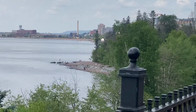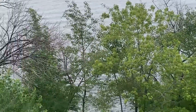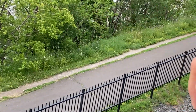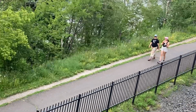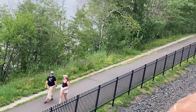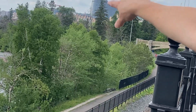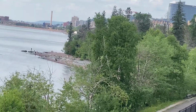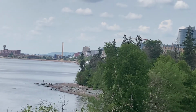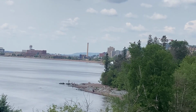Okay, this path below on the other side of the fence is called the Lake Walk. It's set up for people to walk and people to bike, and it goes out about 2 miles to our left, and then it goes all the way down to the aerial lift bridge. That area over there is called Canal Park. There's retail and restaurants and breweries and all that.